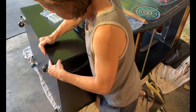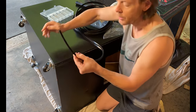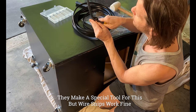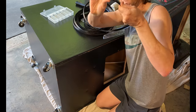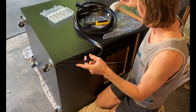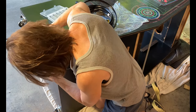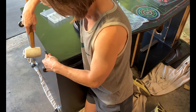I just lay some down. And where I have this first corner, I'm gonna take my snips and cut an angle into the bottom of the T-molding so it can make that turn without wanting to push itself back out, I don't know if you can see that or not. And I've got a little white mallet here that I'm gonna use to hammer it into place. And I'm gonna hope that the groove that I cut is indeed big enough for this to go in.